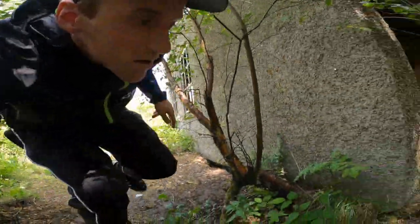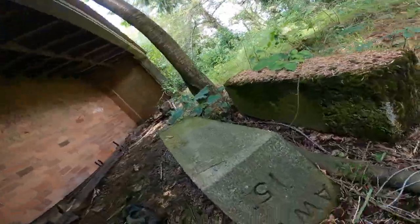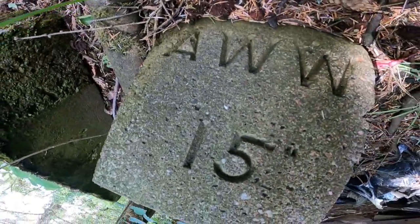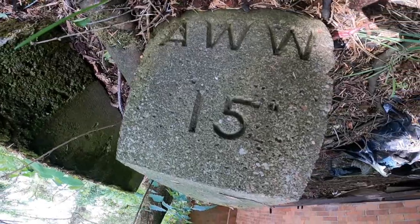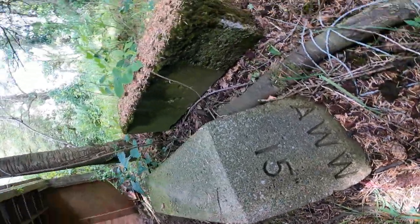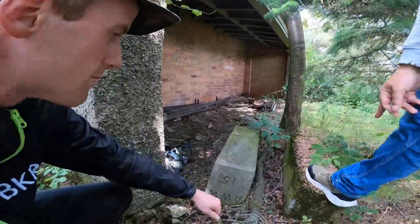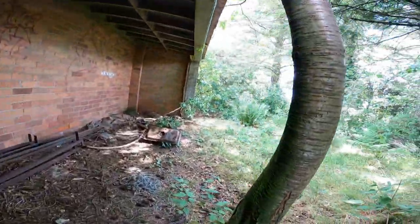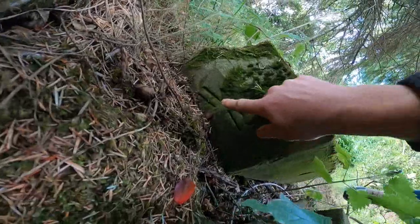Wow. Oh, look at this, folks. Angus Waterworks, 15-inch. So there's maybe been 15-inch water pipes. Maybe a marker, eh? Yeah, that maybe means there was a 15-inch pipe under the ground. Yeah, wow. And look at this one. It's the same. It's been broken. Look, here's a sign, look, chlorine.